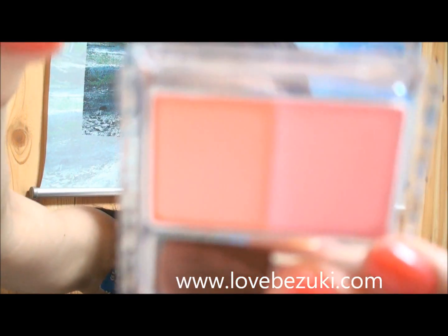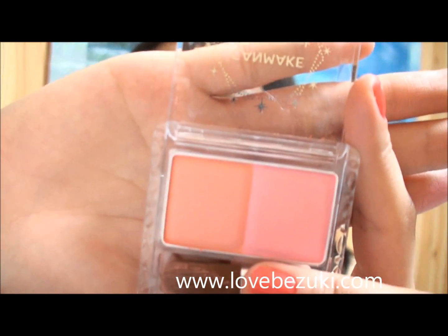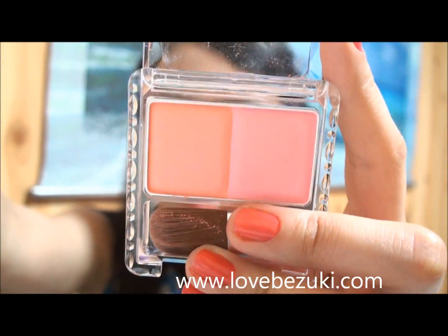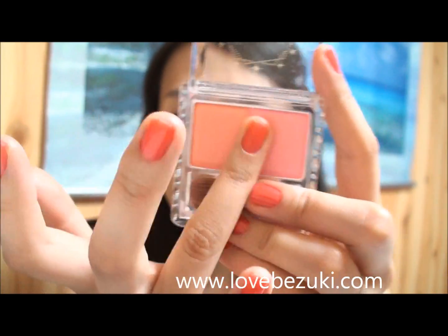And moving on to number 3, which is this sort of faded color for both of them. One of them is an orangey color and the other one is a sort of creamy pinky shade. And actually I really like wearing both of them together.